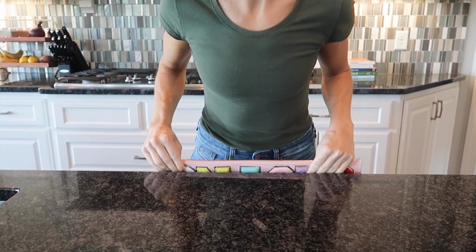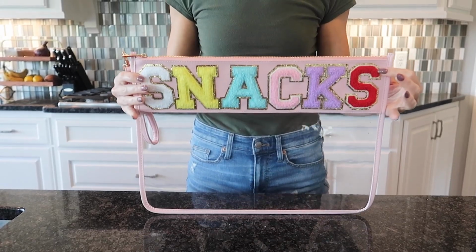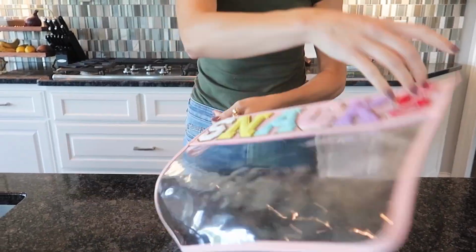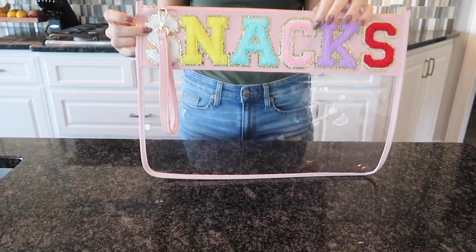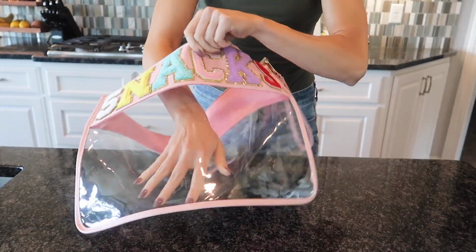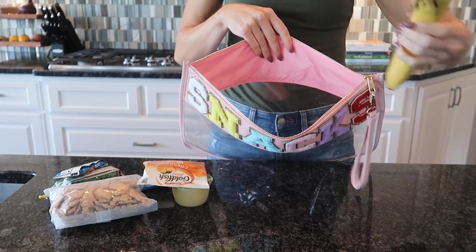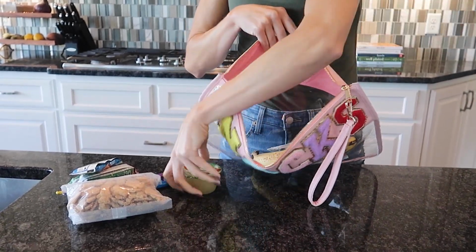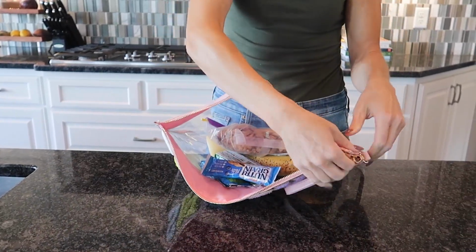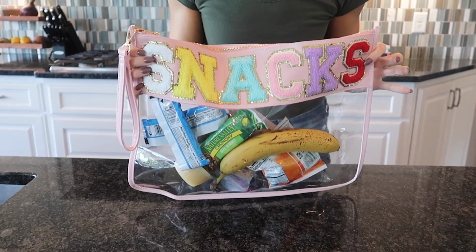I am so excited to show you this next one. Look at this, snacks. Look at how mammoth this is. And it's see-through, so if you're going to a stadium or somewhere where you need something see-through, there you go. Also great for travel. Let's go ahead and open this up. Yes! I mean, look at the detail on here. We're taking a trip here soon, so bananas, goldfish, applesauce, granola bars, Teddy Grahams, whatever your heart desires in this big old bag. And it came in lots of different fun colors.